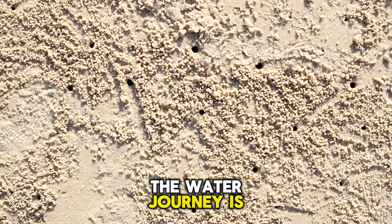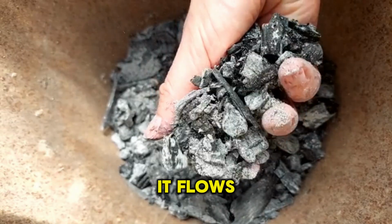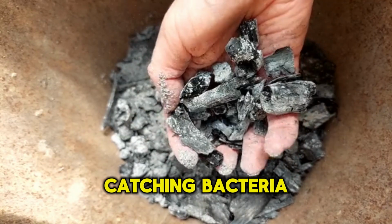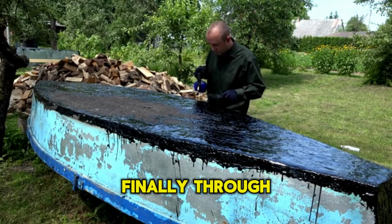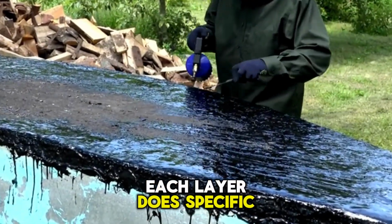The water journey is straightforward. Pour contaminated water on top. It flows through charcoal first, removing chemicals, then through fine sand, catching bacteria, then coarse sand, removing larger particles, finally through gravel, and out the bottom. Each layer does specific work.